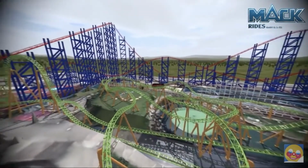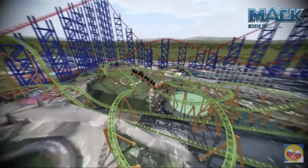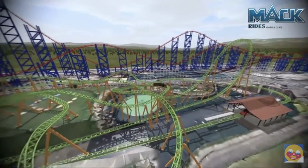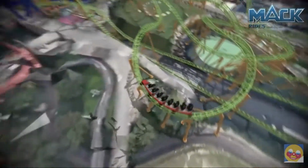twists. It almost has the intimate twistiness, going back and forth, kind of like I-305. And it's low to the ground. It has a lot of near miss elements and head choppers. It interacts with like 5 other rides, so that's really cool.